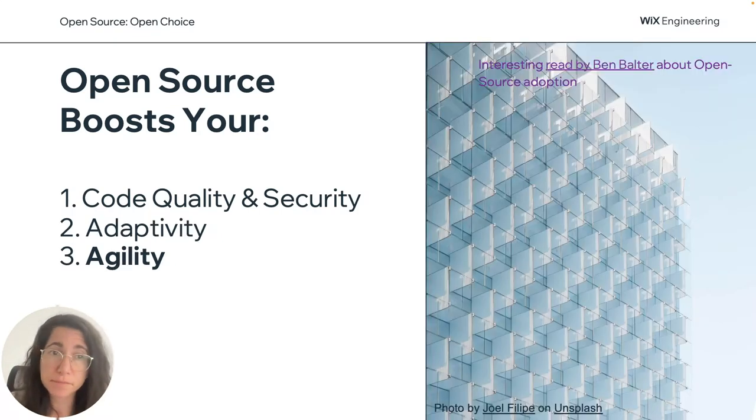Also, open source boosts agility, because usually open source follows modern software development processes, which leads to rapid development cycles, which leads to more frequent releases without sacrificing quality. And we also have less bureaucracy, right? Because opening a PR versus opening a commercial support ticket are two very different things. And there is no regularly scheduled release process. We just release a version to our repo, and everyone can use it whenever they want.